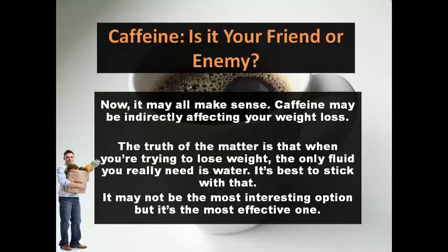Now, it may all make sense. Caffeine may be indirectly affecting your weight loss. The truth of the matter is that when you're trying to lose weight, the only fluid you really need is water. It's best to stick with that. It may not be the most interesting option, but it's the most effective one.